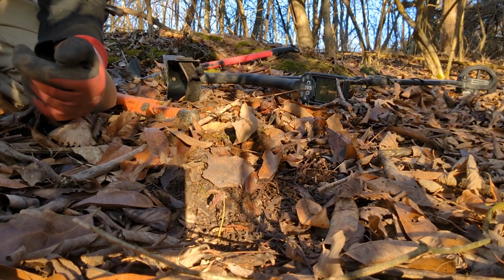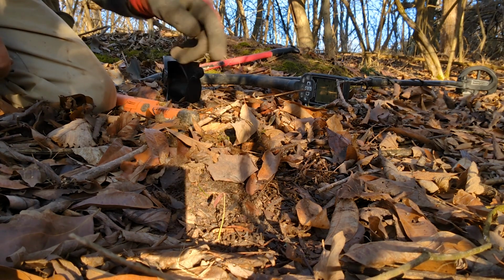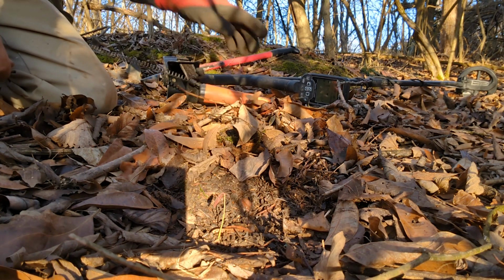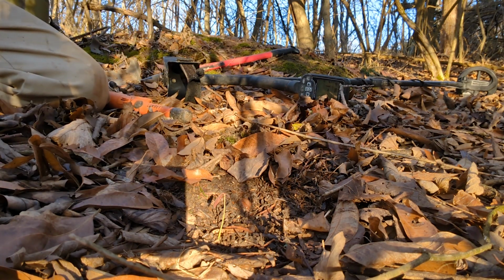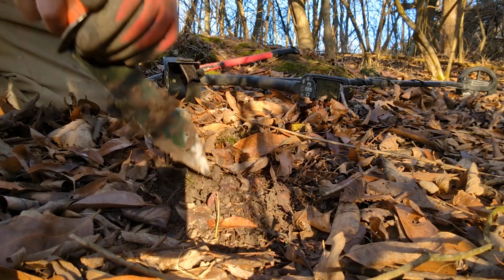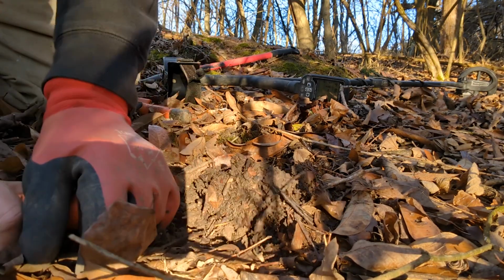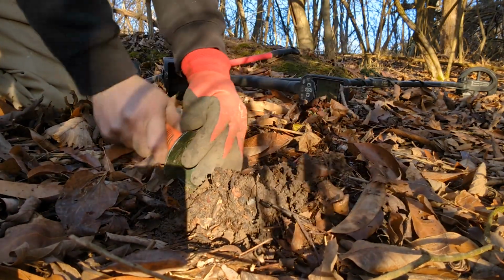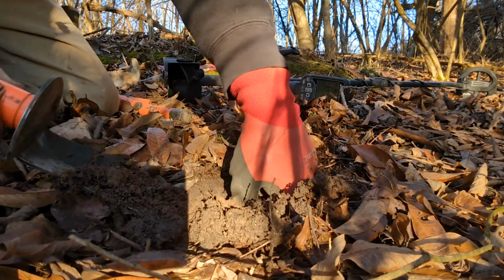All right, I've got a solid 42 signal right about here. I can hear it with the pinpointer. Can't be all that deep. I don't know if my bottle cap discrimination is real high right now, so it could be something as simple as a bottle cap that would be within the range of those numbers. So let's see. I don't run into a lot of bottle caps out here, which is a little on the strange side.